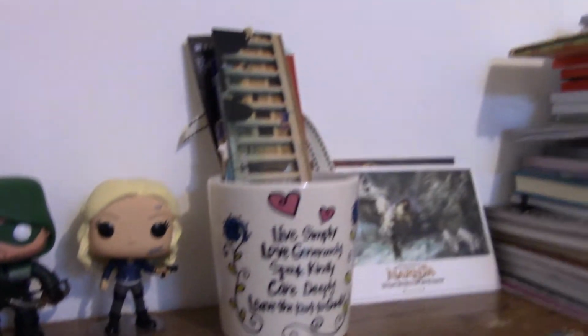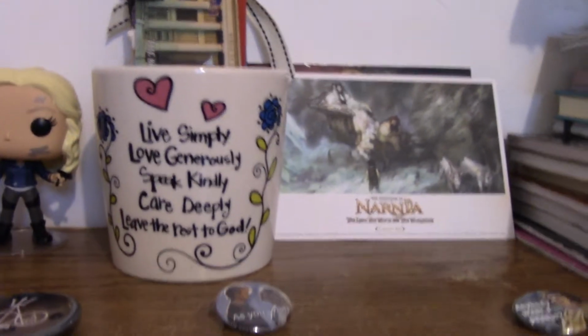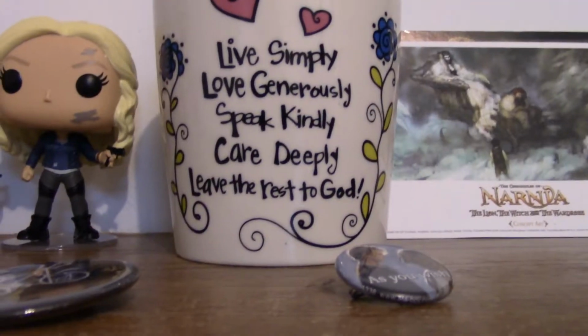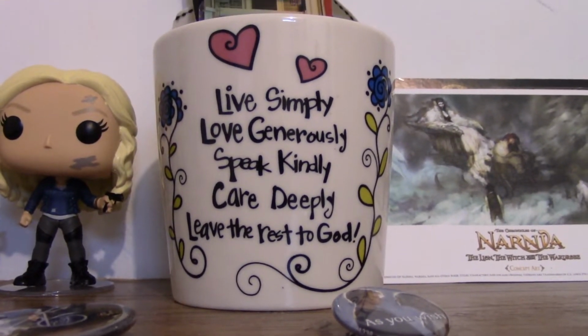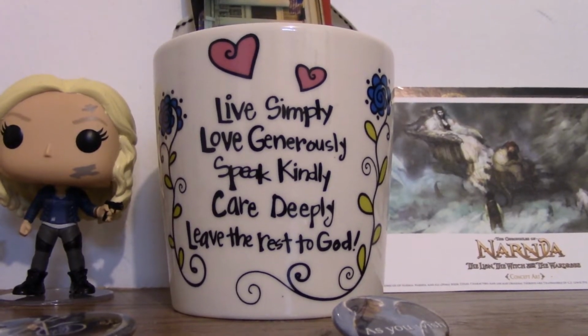Next to that, I have something that I'm starting to do. I have this mug, and I don't use mugs that often, honestly, because I don't really like hot drinks, so I don't really put anything in my mugs. It says, live simply, love generously, speak kindly, care deeply, leave the rest to God. And it's just really cute. I got it for my birthday, or for Christmas, one of the two. I don't know, but it's just really adorable.